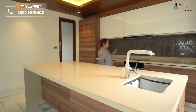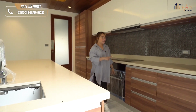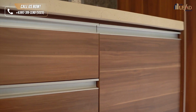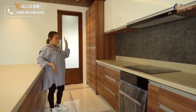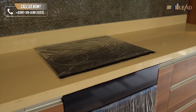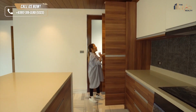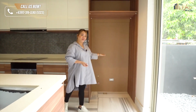And it's so nice kasi you already have your burner, your range hood, and your own oven. Plus the fact that you have lots of compartments, di ba? And it's self-enclosing. As in, it's very, very functional. You have hanging cabinets, you have your drawers. You have a pantry storage right here, and a two-door fridge can fit in here.